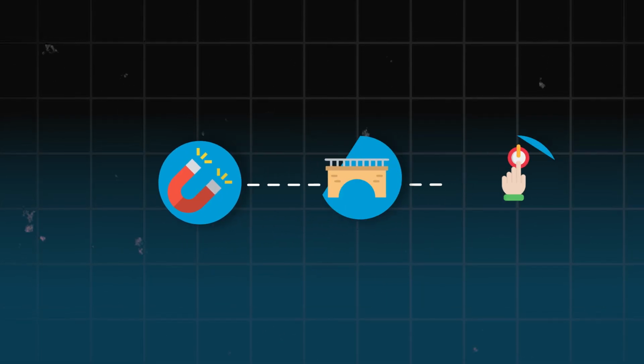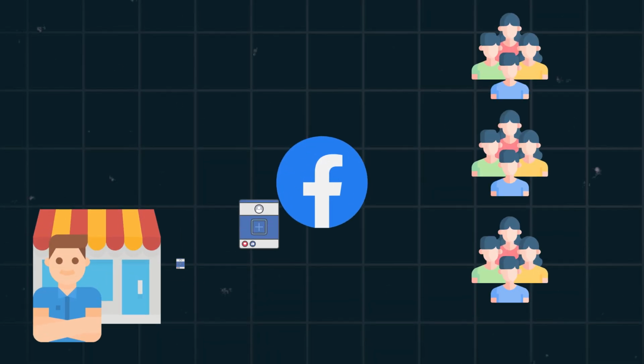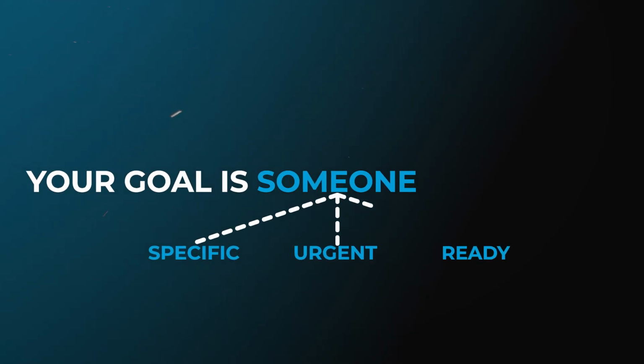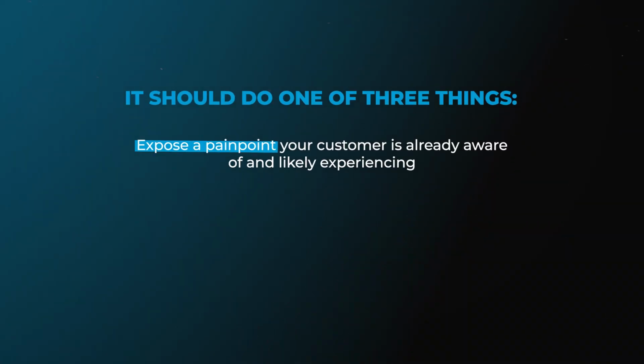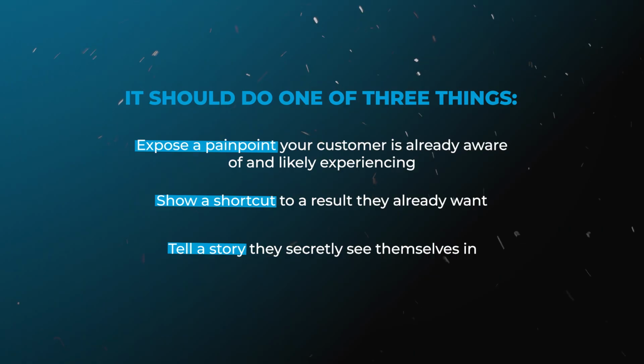The goal here is to attract the right people and repel the wrong ones right from the start. And here's where most businesses get it wrong. They post content hoping to get anyone's attention, but your goal isn't anyone and hope isn't a strategy. Your goal is someone specific, urgent, and ready. The magnet phase is content built to stop not just the scroll, but the right scroll. It should do one of these 3 things: expose a pain point your customer is already aware of and likely experiencing, show a shortcut to a result they already want, or tell a story they secretly see themselves in.